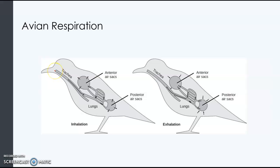In a bird, the air comes in, and once it gets into the trachea, you can just follow the arrow. It does enter the lungs, and then there's some gas exchange with the lungs. And then some of that air actually flows to these air sacs. There's posterior and anterior air sacs. And so the air basically just leaves either the posterior or the anterior air sacs. Posterior is more toward the tail end of the bird, and then the anterior is toward the head of the bird.